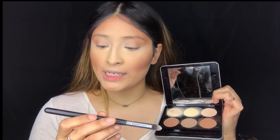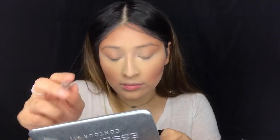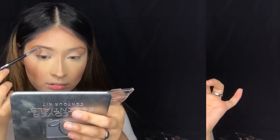To contour my nose, I'm going to be using this AOA Studio High Definition brush in E105, and I'm also going to be using these two shades from this palette as well. I am going to be using for my eyebrows the Santee Eyebrow Powder, which looks like this. And also, I almost forgot, I'm going to be using this. It is like an eyeliner or eyebrow pencil brush. This one is from the AOA Studio E116 from Miss A.